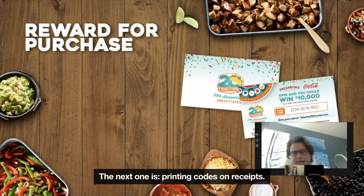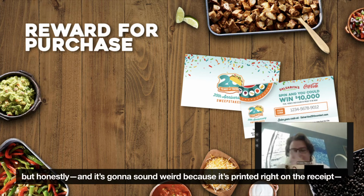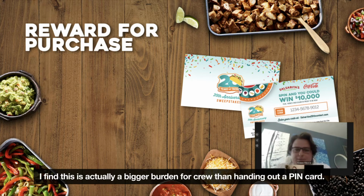The next one is printing codes on receipts. So this, in a lot of ways, is as effective as pin cards. But honestly, and it's going to sound weird because it's printed right on the receipt, I find this is actually a bigger burden for crew than handing out a pin card.